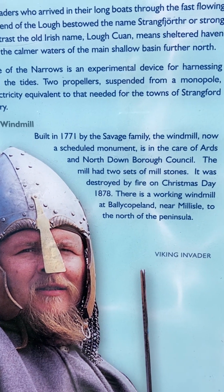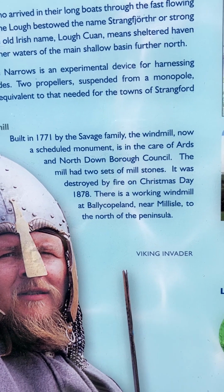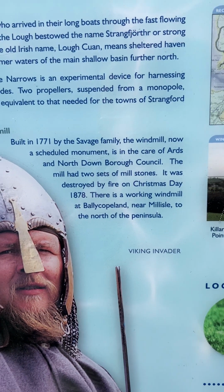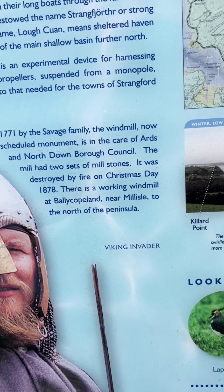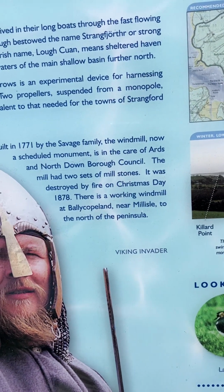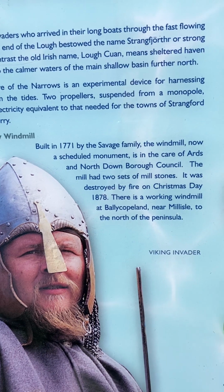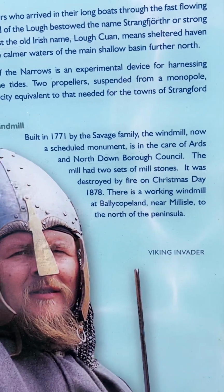It says that it was built in 1771 by the Savage family. Now, the Savage family go back, they're an Anglo-Norman family, so they're an ancient family here in this area of Portaferry. And it was one of the Savages that built the market house in the 18th century. I'm going to be doing a wee talk on the market house, because it has a big connection with the 1798 rebellion. However, that'll be another video, so let's get back into this here.